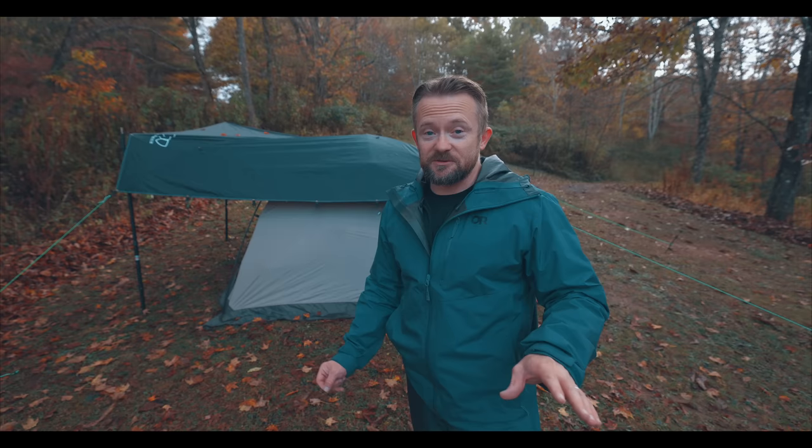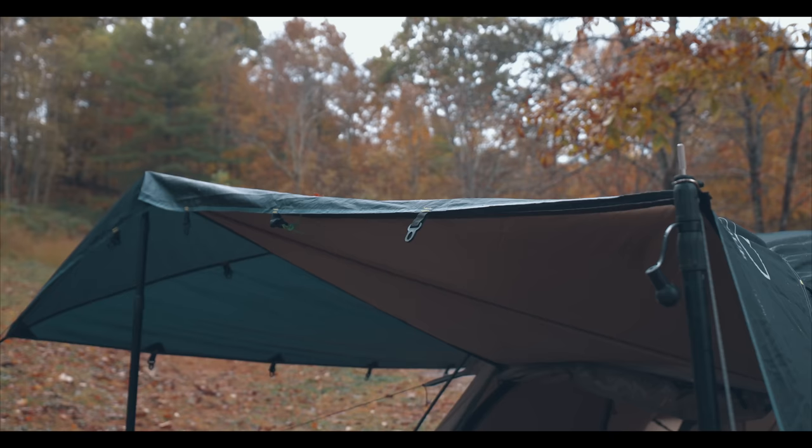Now there's good news. You don't have to buy this tent on Temu. You can actually find it on Amazon. The price is a little bit higher. It's like $300 instead of $250, but you have some peace of mind there.